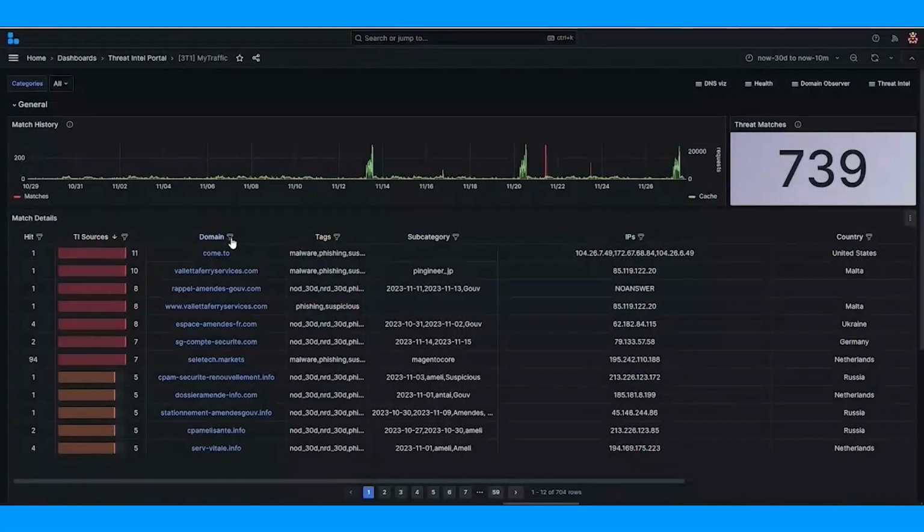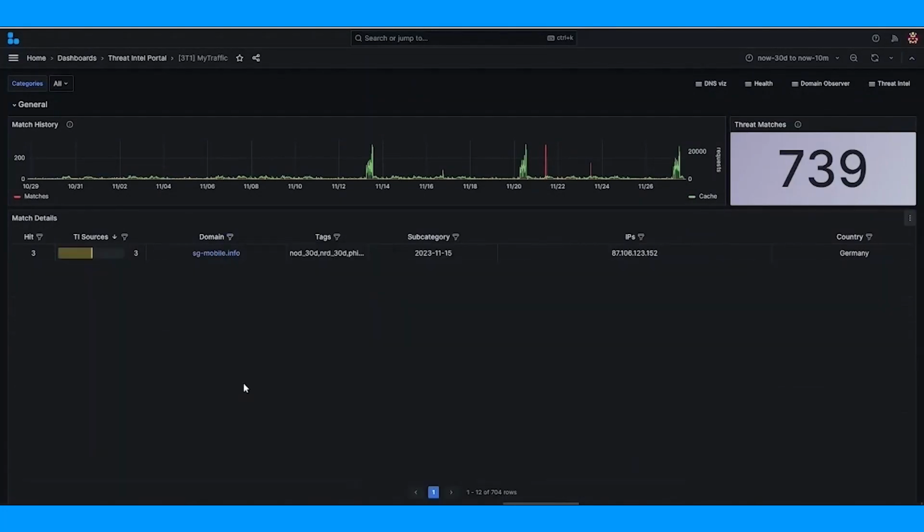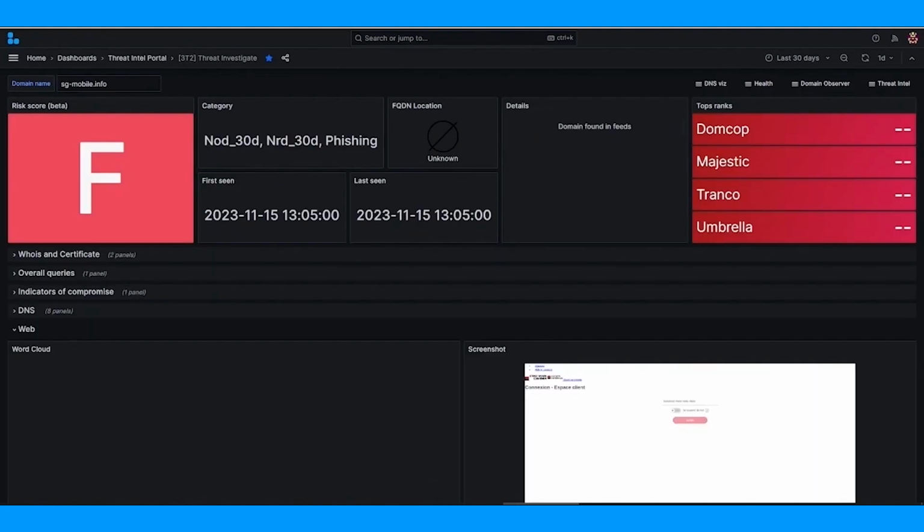Let's take another example. There has been a lot of phishing around for Société Générale, for instance on this particular domain name. We see that it was registered in Germany, which is already a little bit weird for a French company, but okay, that could still be right. It has been listed as newly observed domain, a newly registered domain, and it is known for phishing.